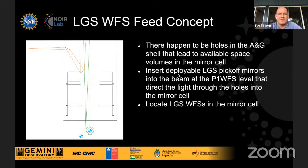So the concept we have is to insert these deployable LGS pickoff mirrors into the beam. They'll swing down from above the P1 level to be in the beam around the P1 WFS level, and bounce the light back up and out of these holes in the side of the A and G. You can either go out the other side, or the way it's drawn here, there's an alternate design which bounces the light across to the other side. Either way works.